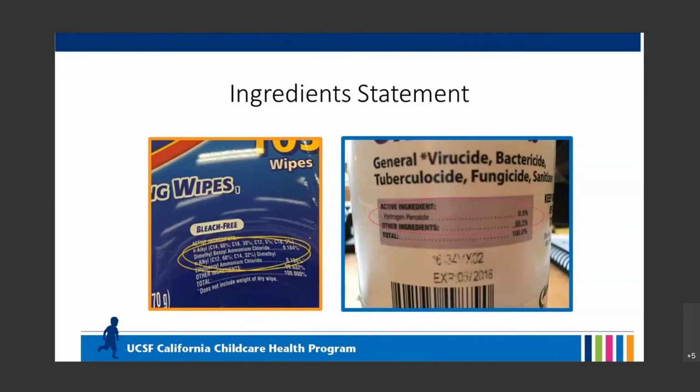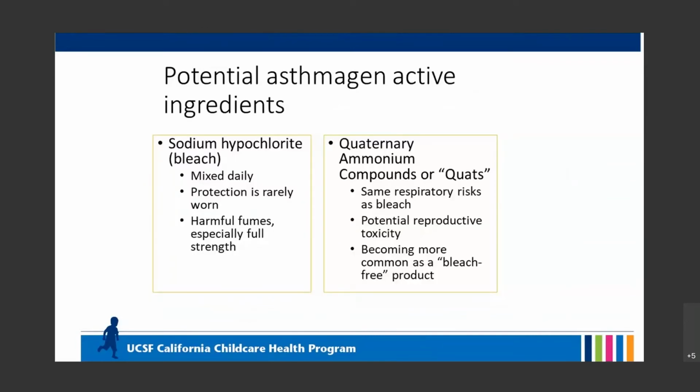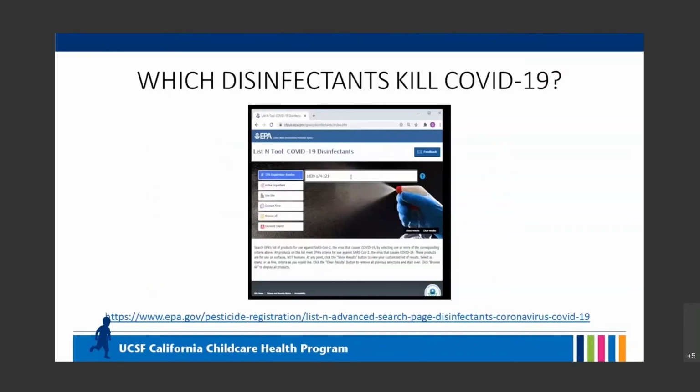The ingredients will be on the label. Again, I keep going back to the label. You'll see the one on the right has hydrogen peroxide, and the one on the left is actually a quaternary ammonium. Sodium hypochlorite or bleach and quaternary ammoniums are commonly used, but I will say these are not the safer choices. Again, this information will be on the label. The reason they're not the safer choices is that they can potentially be asthmagens, and can also adversely affect the skin.